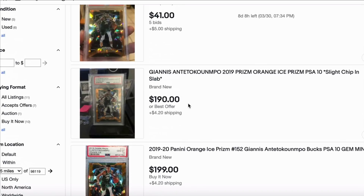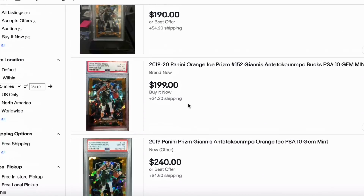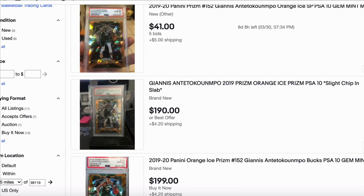Which, you know, that's not that big of a deal, because you can send it in and get it re-slabbed. But it's a pain in the butt to deal with that. Especially, I don't know how long it takes to get those back, honestly, at this point.